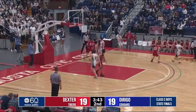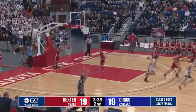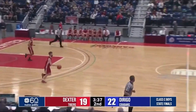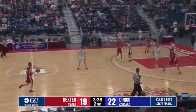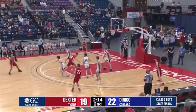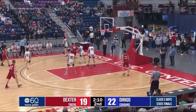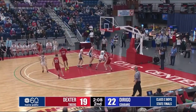On the inbounds pass, it comes up top to Hutchinson. Corner, Tompkins, three, swish. Nice set play that time for Dakota Tompkins. He's hit a couple of threes now. He's trailing by three. Robbins, off in the corner. Gagne for three. Yes.